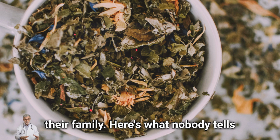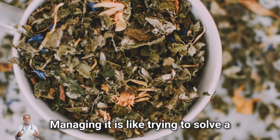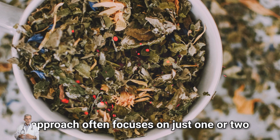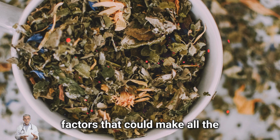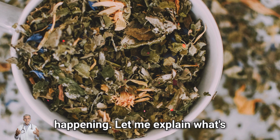Here's what nobody tells you about type 2 diabetes. Managing it is like trying to solve a puzzle with missing pieces. The standard approach often focuses on just 1 or 2 aspects while ignoring other crucial factors that could make all the difference. Understanding what's really happening.